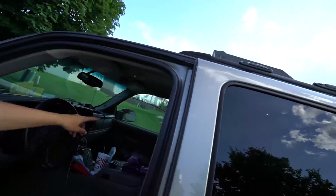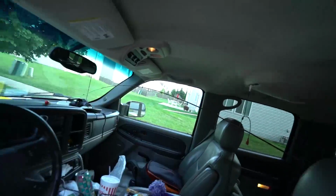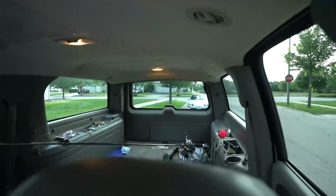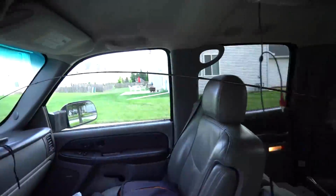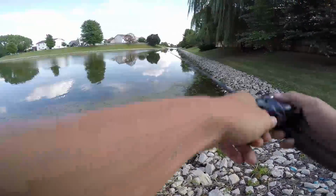Well, we just got to the first pond that I'm going to try, and that 14-foot pole did not exactly fit well in the car. I had to completely bend it right there, and it barely fit. So all we need is some cooperating fish now.